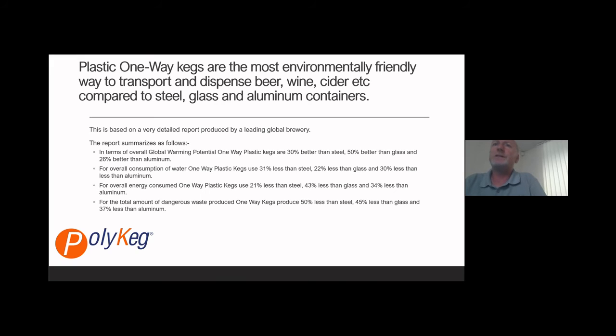Now, the report summarizes the following, and I've got some further detail around this. What we're looking at is some holistic facts here. The report does drill down into very, very minute detail. But if we look just holistically, in terms of what is called the overall global warming potential, one-way kegs are 30% better than steel, 50% better than glass, and 26% better than aluminium. That's a measure that they have come up with to look at the overall global warming potential, from the initial manufacturing of the keg through to its distribution, the logistics, its use, and finally, its recycling.